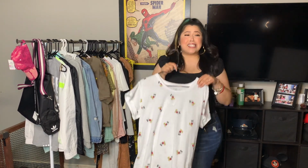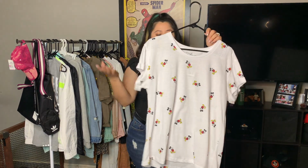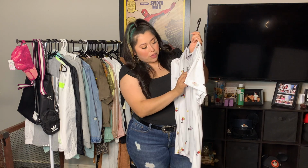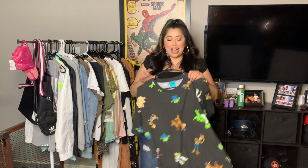The next thing I got was this Disney classic Mickey Mouse little print all over. It's so cute, and I love going to Disneyland, so I'm always wearing Disney clothes or something with Disney. Let's see the price, $3.99. If you would go to the Disney store, this would have been like $15 or $20. So $3.99.